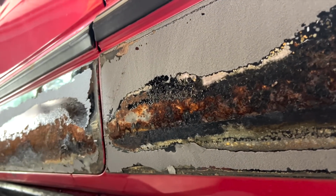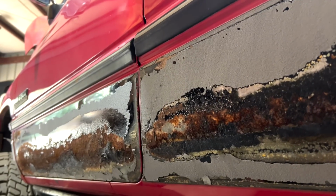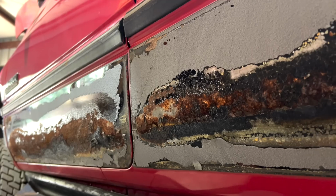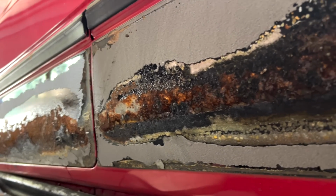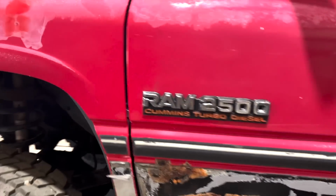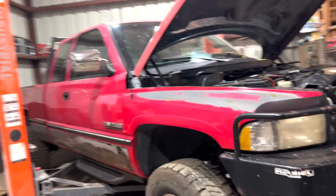What a freaking bummer. Oh well, it's not rotted through, so I don't have to patch panel anything. We just need to preserve it. Get that crap cleaned off, rust treatment, and put a layer of putty over it. Thin set, or mud, whatever. Probably mud. Gotta stop and think about it.